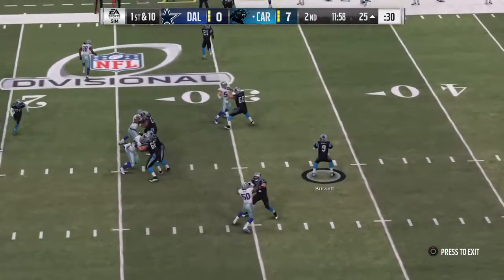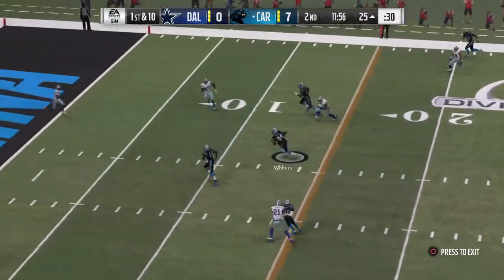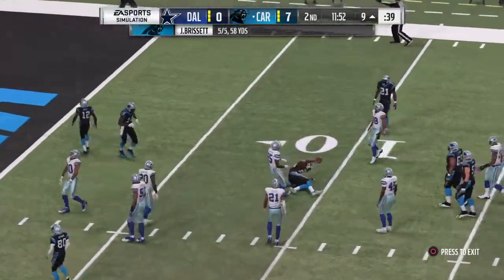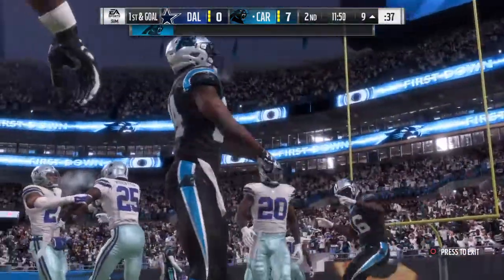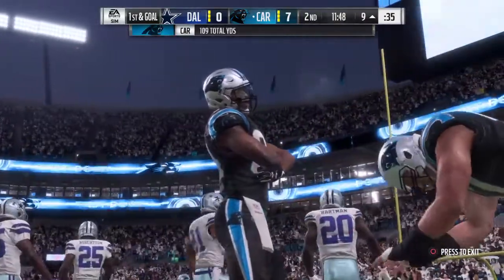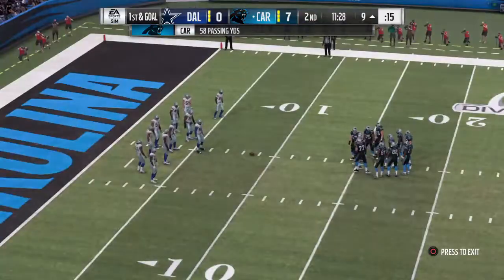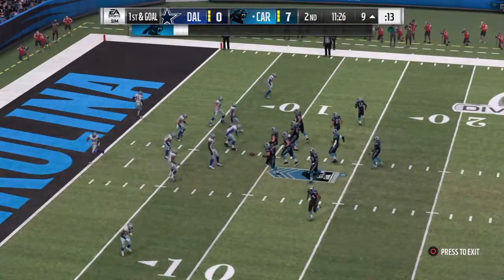From the gun, here's Brissett. Walters with a grab over the middle, and he gets it inside the 10 to the 9. 17 more yards on that one as they keep the drive rolling. 2 big plays in succession. Not sure this D knows what hit them, but now they got to get ready.